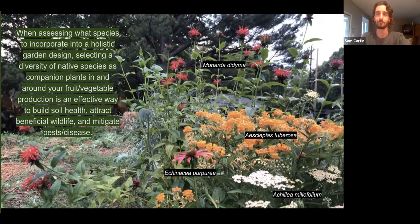So I'd like to highlight what's going on in this picture. This big, stunning crimson flower in the background is Monarda didyma. Scarlet bee balm is a common name for it. Really just an awesome flower. I'll be delving into each of these flowers later, but I just wanted to give you all a primer. Hummingbirds go crazy for this guy.